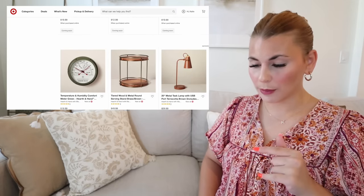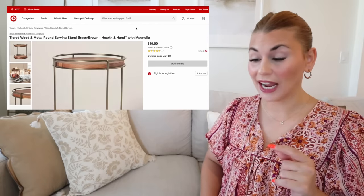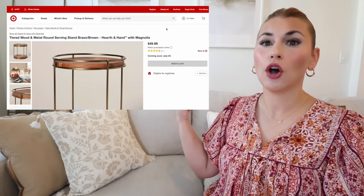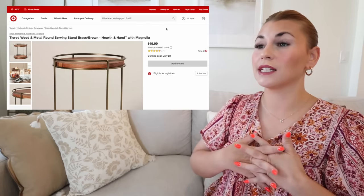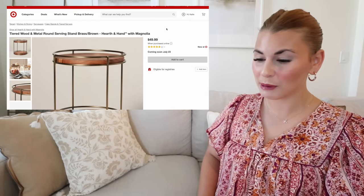Scrolling down, temperature and humidity comfort meter, a tiered wood and metal round serving stand. This is nice. I have noticed a lot of really nice serveware in this collection, which definitely makes sense because fall, you're thinking hosting, Thanksgiving, Friendsgiving, and serveware, I feel like, is a big thing that you're buying around that time. I've noticed this, and there's another piece of serveware that I'm definitely going to be picking up.